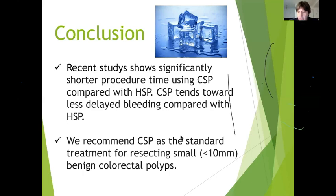The cold snare polypectomy at the entrance seemed to me the obvious choice in order to avoid losing the polyp at the withdrawal. And the suction mark is amazing. Thank you very much.